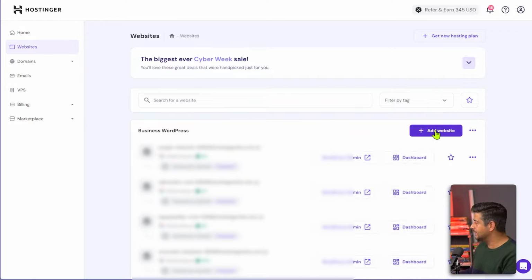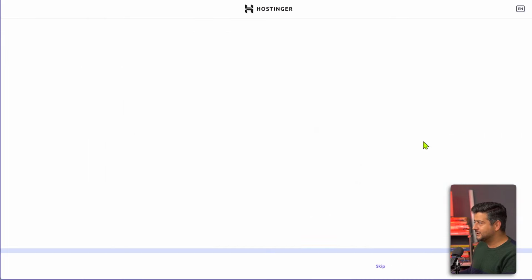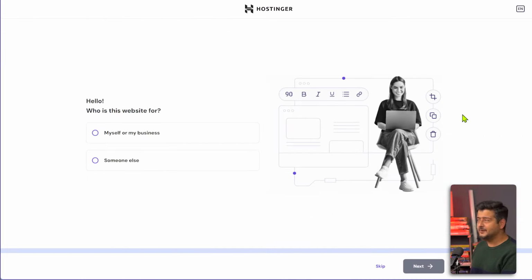So all you have to do is just click this button, and then you have 3 options: WordPress, Hostinger website builder, and empty PHP site. As I mentioned, we'll be using WordPress. It's the most popular content management system or website management software in the world. We'll use this and just proceed to the next step. And in the next step, we'll have a basic setup process of how to set up a website.